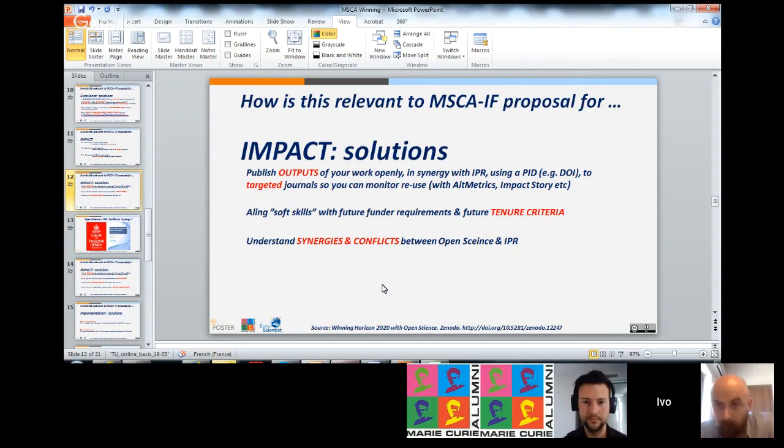The keyword here is outputs, and again, this goes back to what John mentioned as a shift of mindset. It's important that when one writes these applications, one at least shows awareness that the value of the project is more than just the papers you're about to publish through peer review. There is so much more value out there, and if you have a strategy for capturing the impact of each of those outputs, that's what the evaluator is looking for.